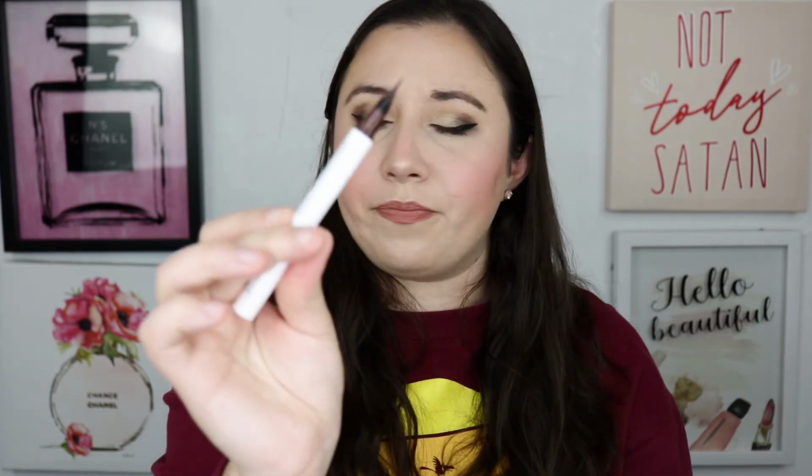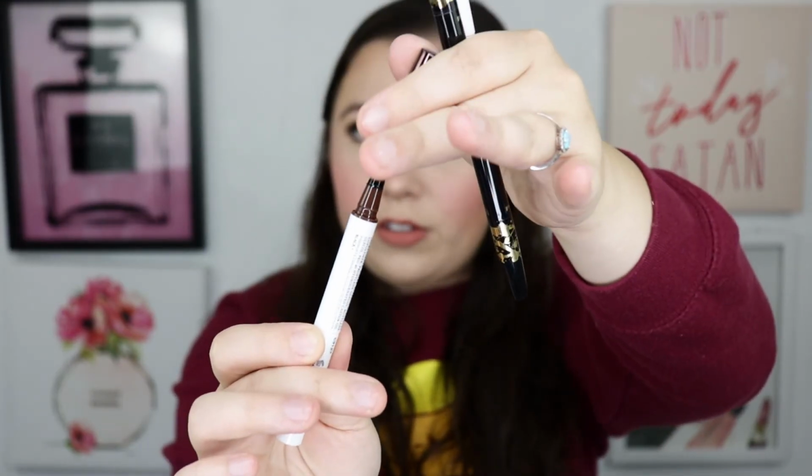And this is the Hank & Henry Slick With It in the shade Lickety Black. It's just a really good eyeliner. I love the little applicator, so easy to use, very pigmented. Yeah, those are my favorite eyeliners currently.